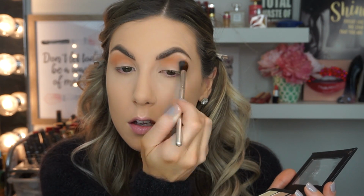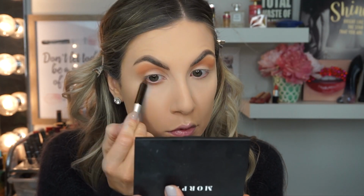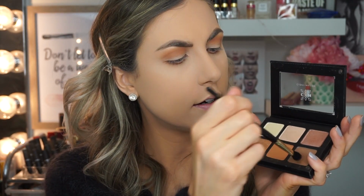Pretty high, close to the brow bone, but I'm leaving a tiny bit of the highlight there, my natural highlight from the foundation and concealer. Taking the same shade, I'm going to blend it underneath the lash line. I'm going to deepen up my crease using this brown matte shade right here. This is a Coastal Scents little tapered brush. So I'm just keeping this shade right in the crease.